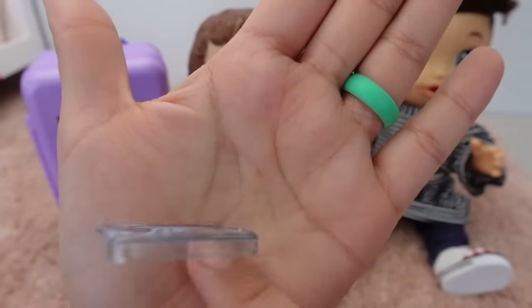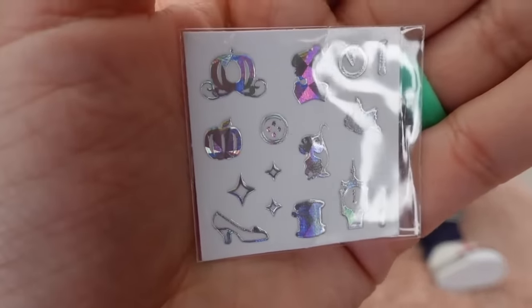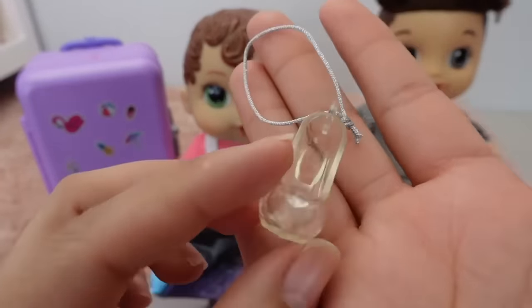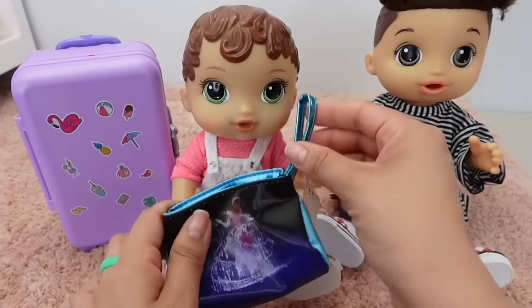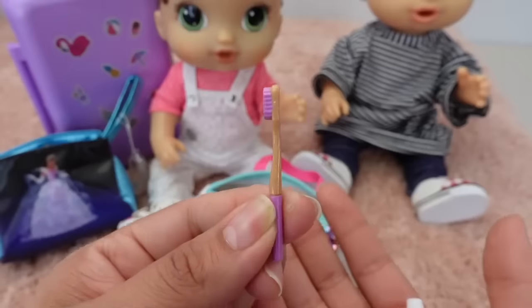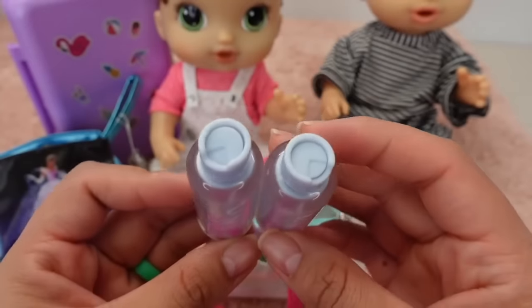We also have this other phone case. There's Cinderella, it says Dreamer. We have Cinderella stickers. There's the shoe, the pumpkin ride, and we have a glass slipper. Okay, let's attach this to your bag. And there it is. In this bag, we have soap, a toothbrush, toothpaste and mouthwash, shampoo and conditioner.